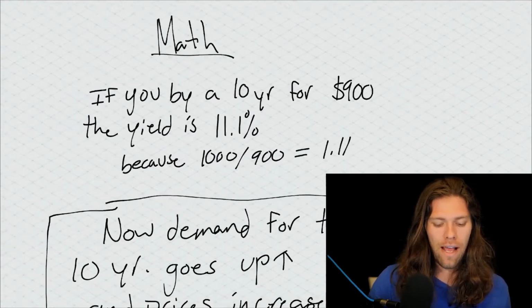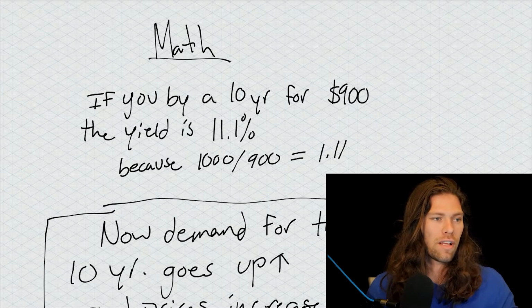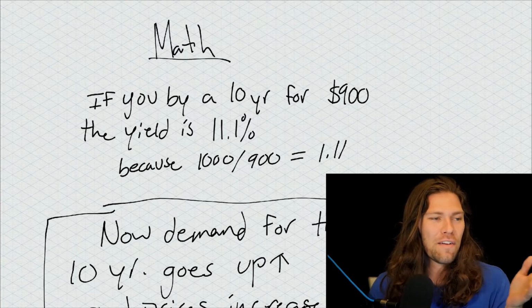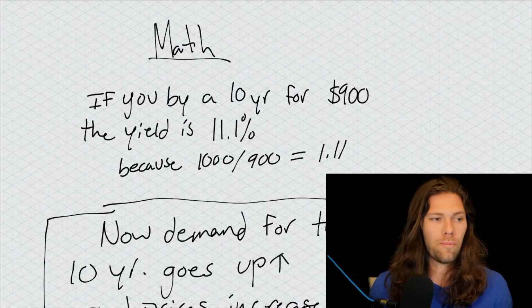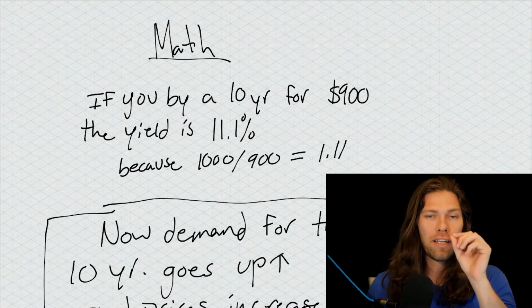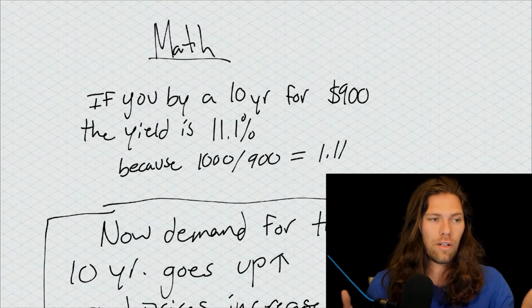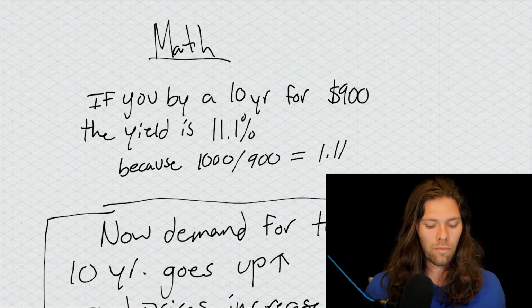And here's the math on how it works. So if you buy a 10-year for $900, I don't know why I wrote just BY, I'm really doing shorthand here. So if you buy a 10-year for $900, the yield is 11.1%. And that's because you can do some simple math, taking 1,000 divided by your purchase price of 900, that equals 1.11. 0.11 is your 11, it's one repeating, so 11.1% return.